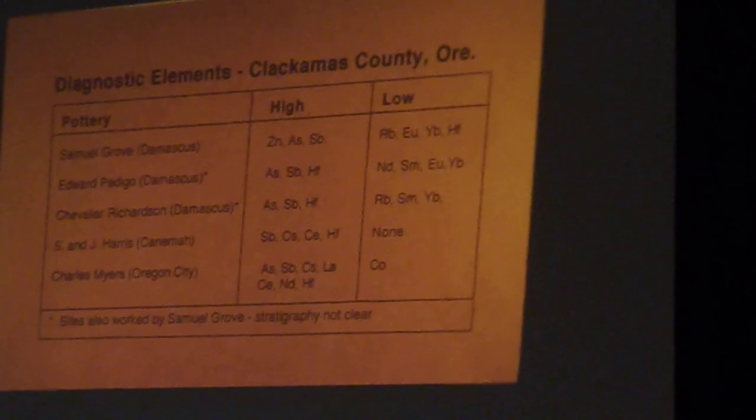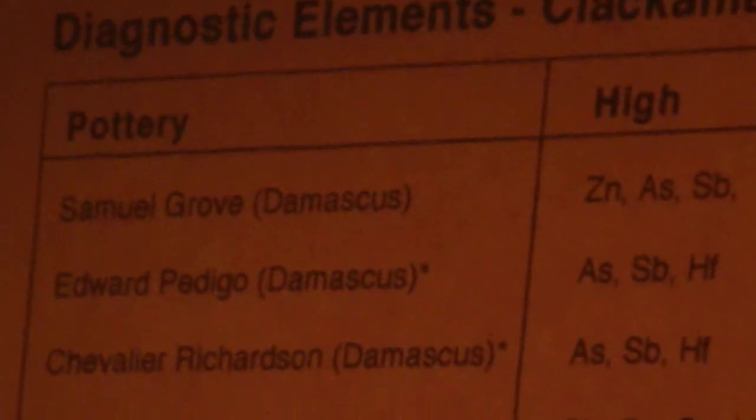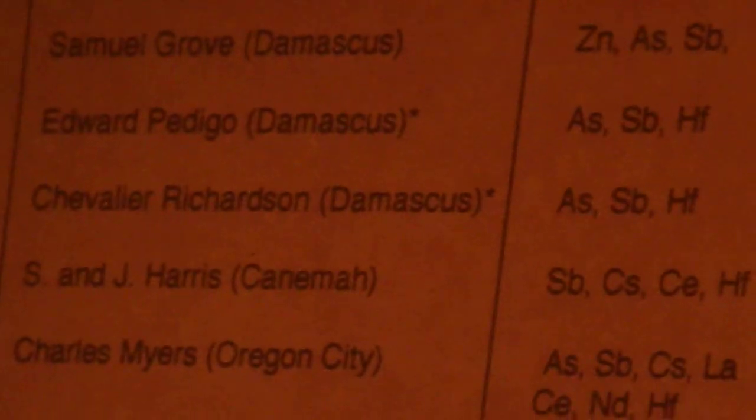Little preview here of what we're going to get to, and that is a more technical way of identifying the pottery for the potters and for the collectors like Ollie, who I think is a serious collector, and I think will find this kind of approach much better.